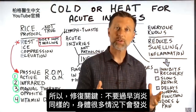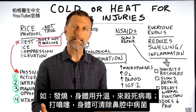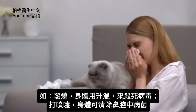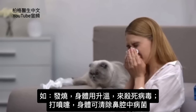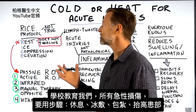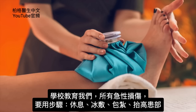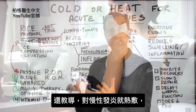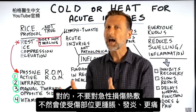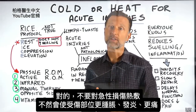I mean, the same thing goes with a lot of other things in the body. If you have a fever, for example, your body's trying to heat up to kill off the virus. Or if you start sneezing, your body's trying to eliminate something that's in your nasal passages. But I do remember in school that we were taught, okay, that you definitely use this RICE protocol on all acute injuries. And then if something is chronic, you use heat. Now, do you use heat on an acute injury? Probably not, because that's going to actually add more swelling and inflammation and pain.